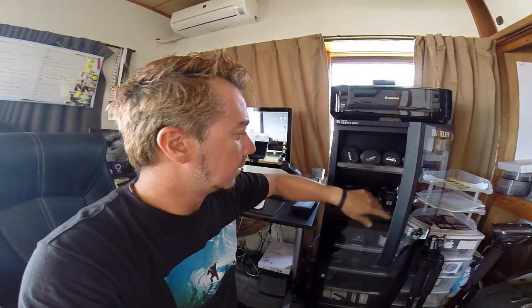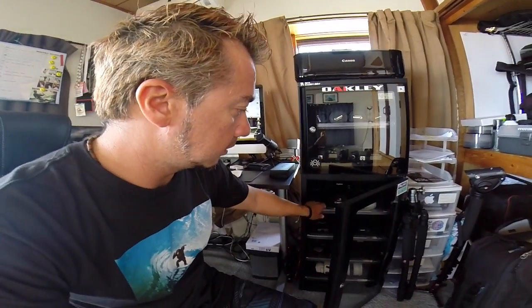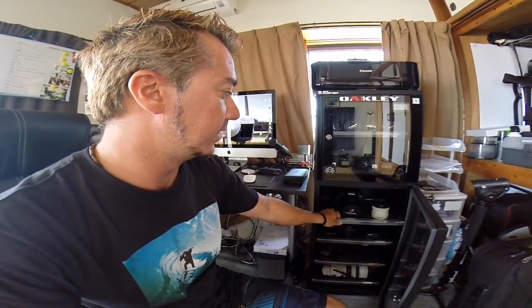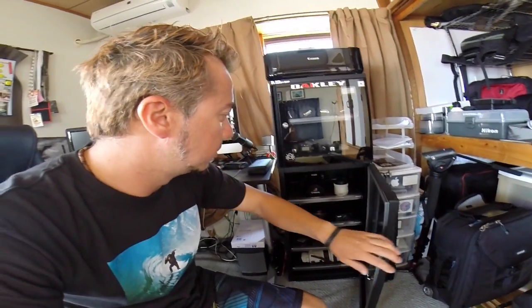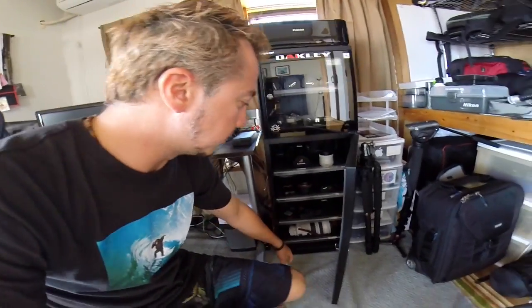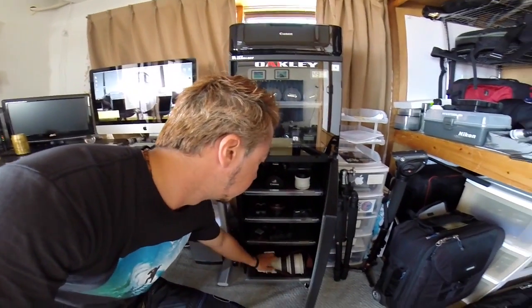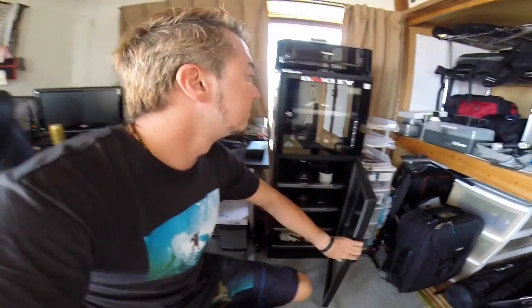So up here I have my main lenses and stuff up there, a couple of bodies, and then these all slide out on trays just like this. Old 5D Mark II there, which I use for underwater mostly. My baby down the bottom here, the 300 f2.8, that's my favorite beast.